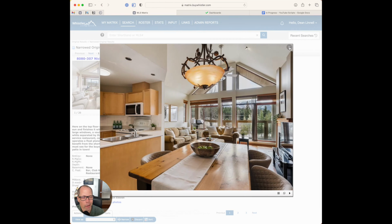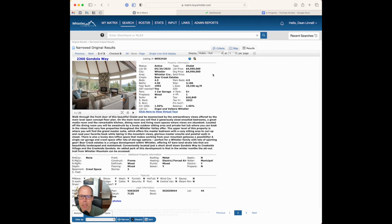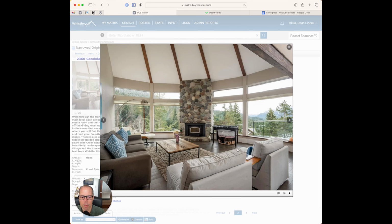So then we move over to the next one, and Maggi Thornhill with Engel and Volkers Real Estate has got 2360 Gondola Way for sale, and this just came on the market for $4,999,000. It's a 4.5 bed, 4.5 bath, almost 3,200 square foot home. Now, we'll just pop the photos open here, and if we go through them, you'll see that it's sort of a panoramic, semicircular, almost a turret on one end of the building, which gives you these incredible views overlooking the neighborhood down below.